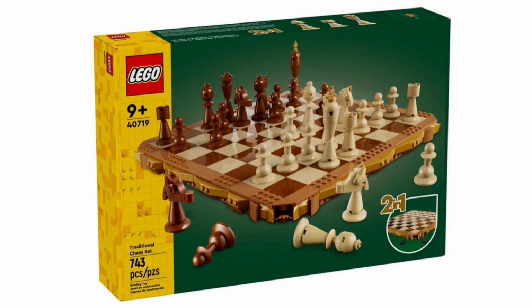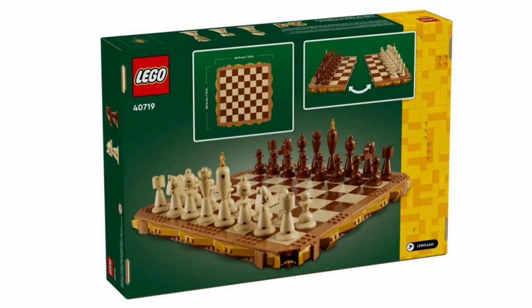Next up, we have set 40719. And this is the chess set. This will be recommended for ages 9 and over and will be retailing for $70. And overall, I think this one was really good, honestly. Love the design of the board. And I also really love the pieces that LEGO have used in order to depict the chess pieces. I think that LEGO did an absolutely amazing job with those.